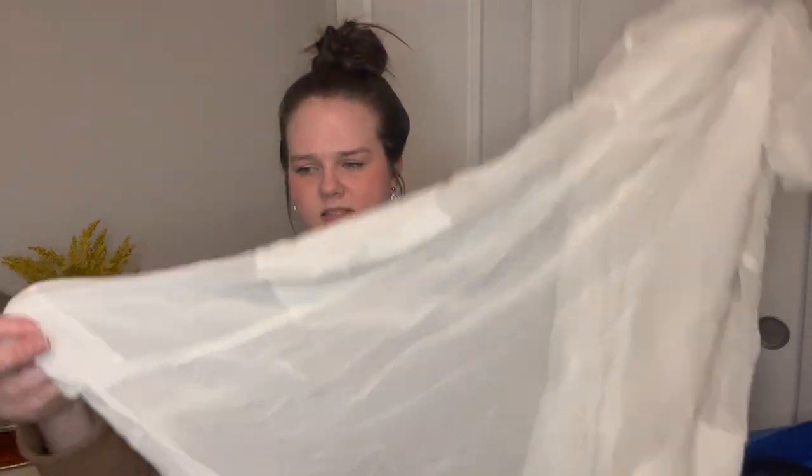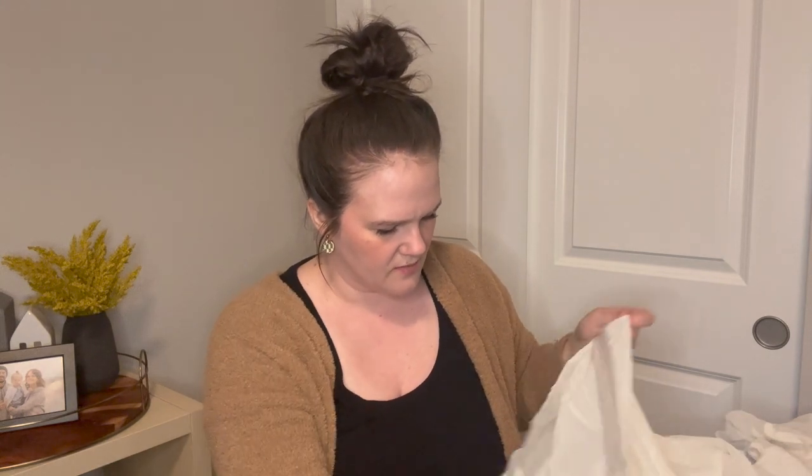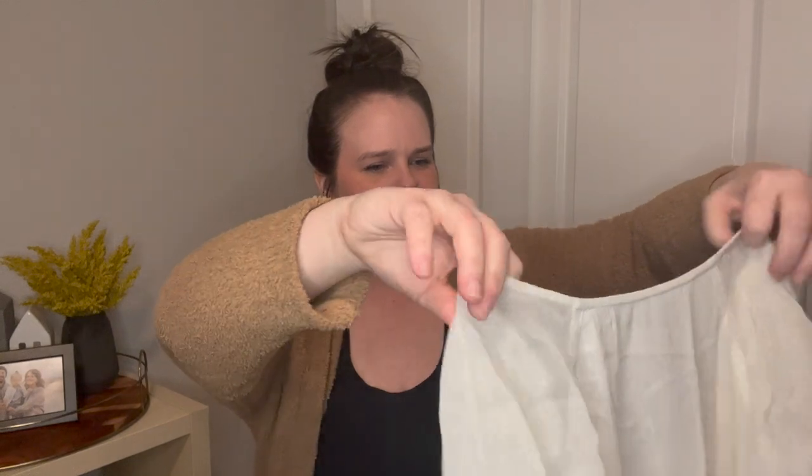I love it. It even has the style name on the tag. Like, it's recently made. Just Female. It's a really good brand. It's the Aphrodite dress. Here you go. Just Female.